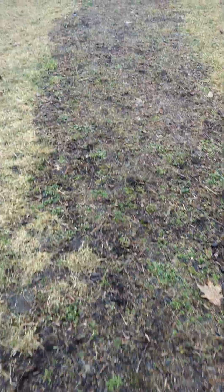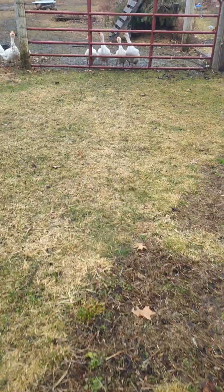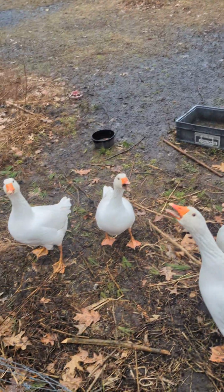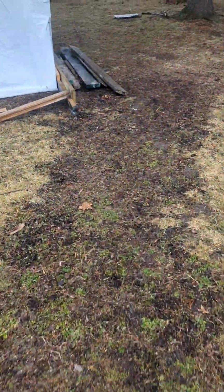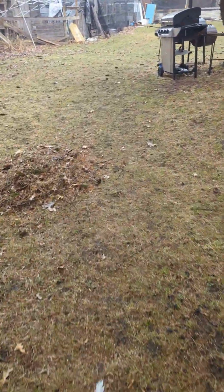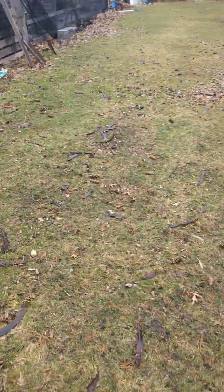Alright, I'll go feed these guys quick. Oh, coming. Noisy birds, they are. Feed chickens, I'll have to come back and get some more. Finally becoming spring, guys. Start raking up this mess of a yard and get it all cleaned up again. Maybe we'll actually get some more on our to-do list done this year, huh?